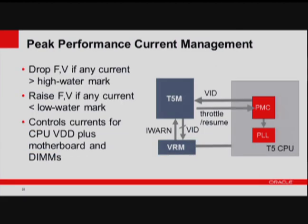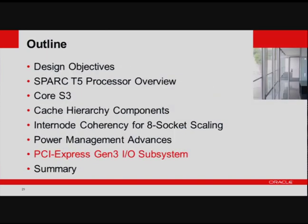We have a similar loop for current management. And I guess one thing that I'd add about that is we can actually not only regulate the VRM that supplies VDD for the processor, the core voltage, we can also manage subsystem or even system level power through the same interfaces. So that supports power policies like power capping. We talked about Elastic. We also have power capping where you want to set it to not exceed power.